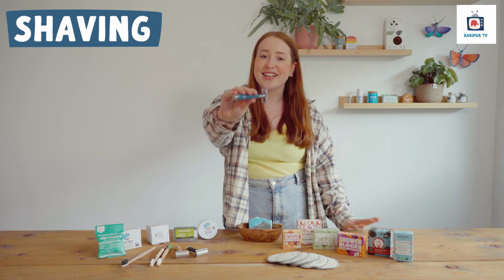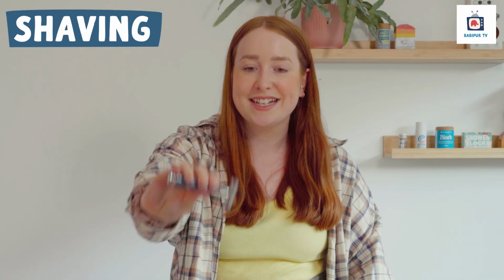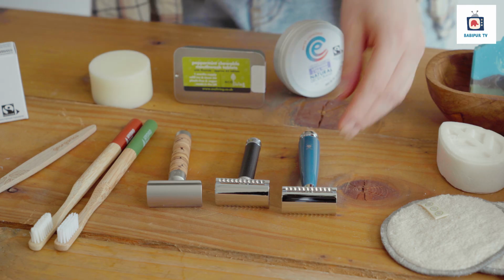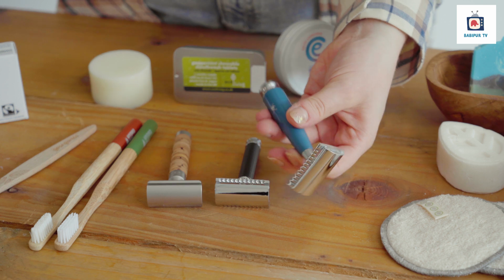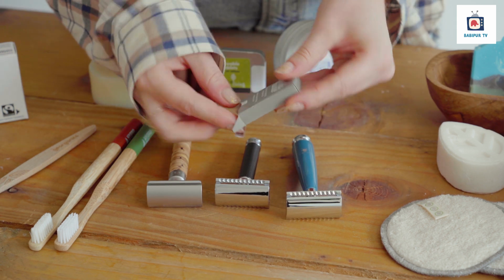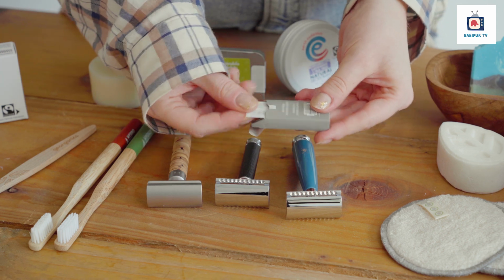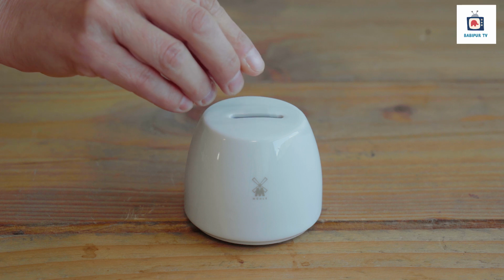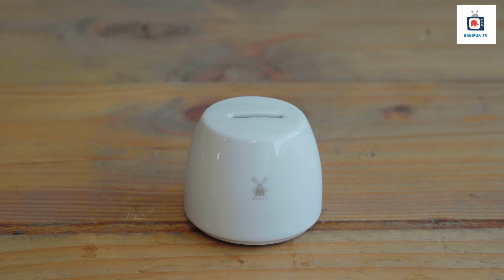Now let's talk about shaving. This swap is an absolute no-brainer. Ditch the plastic disposable and get yourself a good quality safety razor. Here at Baby Peer, we stock mule razors designed to last a lifetime. Once you invest in the razor itself, all you have to do is replace the blades, £3.50 for a pack of 10. To keep everyone in the house safe, when you're done with your blades, pop them in a blade jar. We sell this lovely mule one, but you can make your own at home.